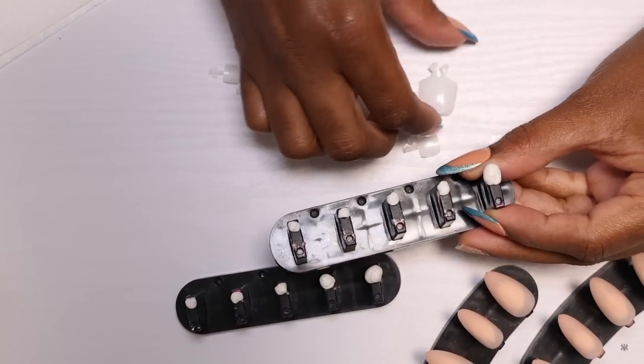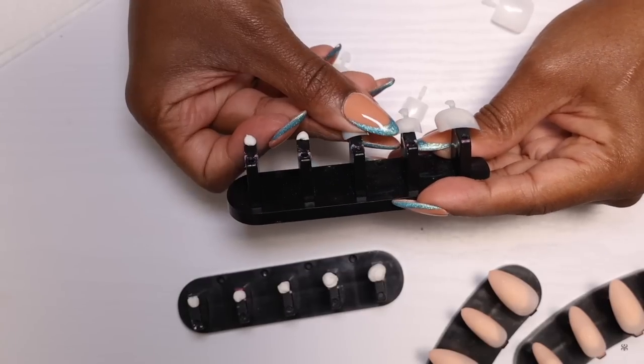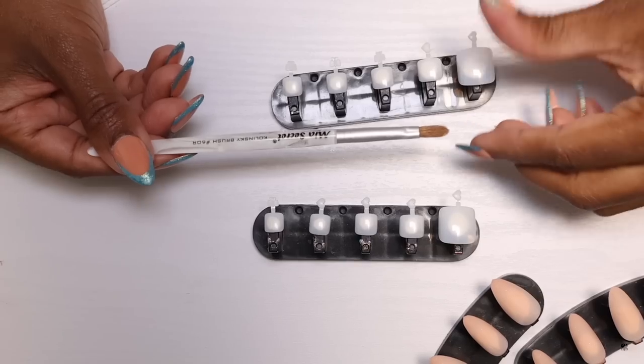Really, really cute nails. I love the nude color. I love the almond nails. The nails that I have on are not her nails, so anyways, yeah.